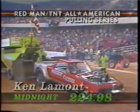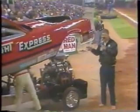Ladies and gentlemen, he is right down there at the end, I'll tell you. An excellent run for Ken Lamont. Dave? Gentlemen, one of the most popular pullers on the Redman TNT circuit, Kenny Lamont out of Crossville, Illinois. As he takes the helmet off, this building was vibrating tonight as this two-wheel drive came down the track.